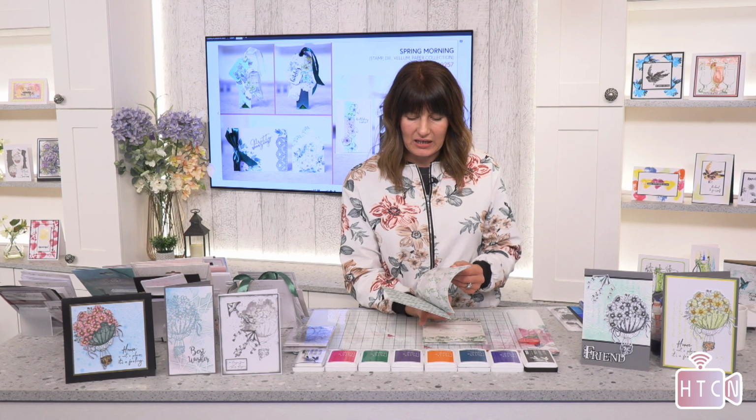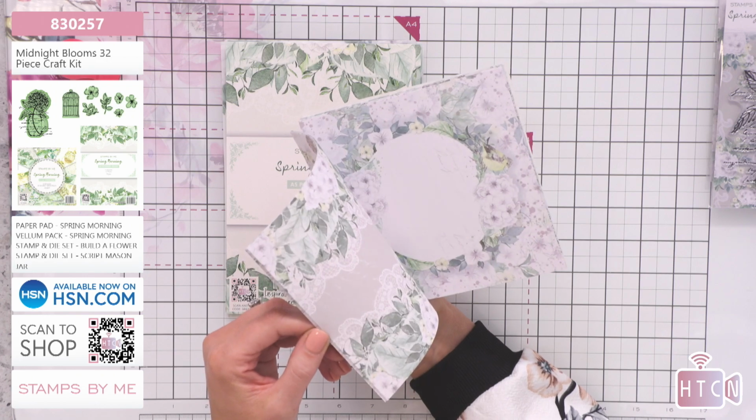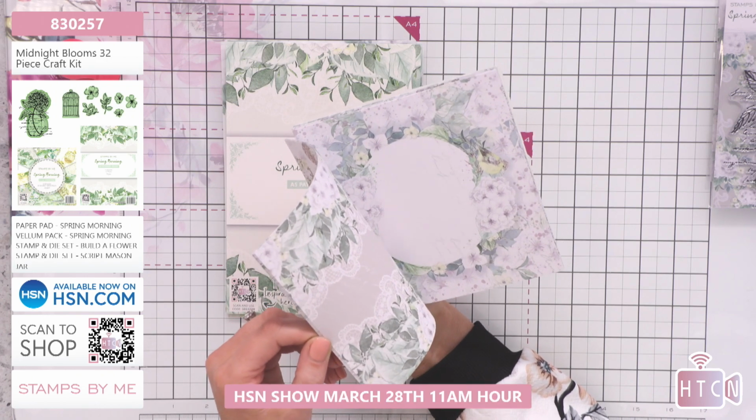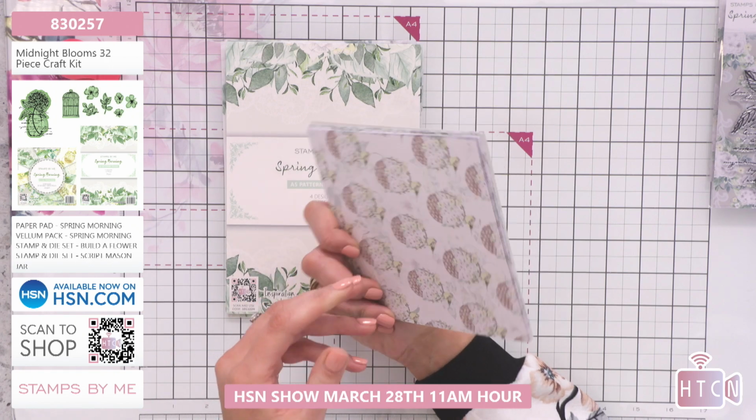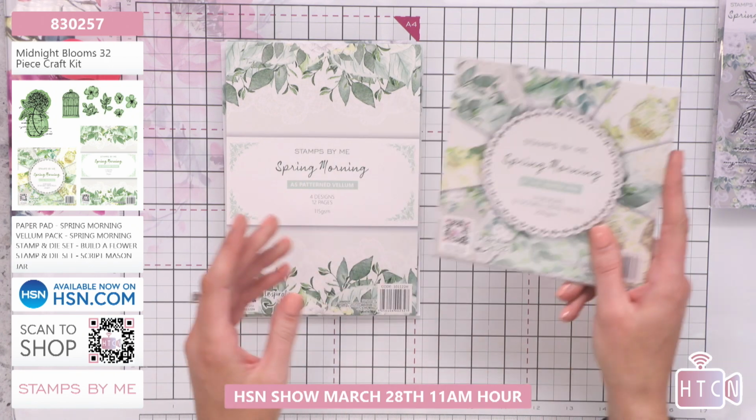Now you can see it's very spring-like in colour, which is perfect for this time of the year. So you can use them as apertures on your cards. Again, cut them down, make them into 4x4 wraps. You could even incorporate them into your scrapbooking.